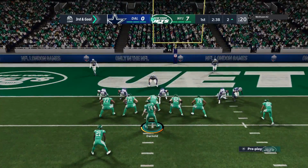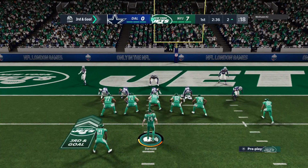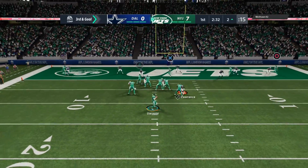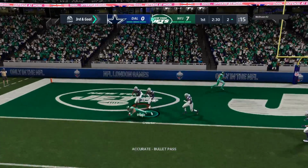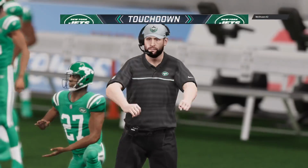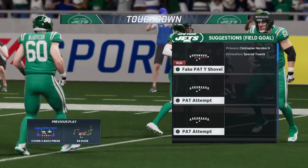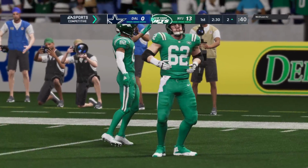Now, they'd really like to make the short field pay off. We'll see if they can, but this is 3rd and goal. A shotgun snap for Darnold. And he's in. Touchdown, Jets. Jamison Crowder with his 2nd touchdown in this opening quarter.